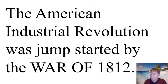The first factory or textile mill starts in New England in 1793, and basically 14 years later, there were still only about 14 of these factories or mills operating in New England. They were pretty costly to build, and there were, of course, other ways to make money in New England.